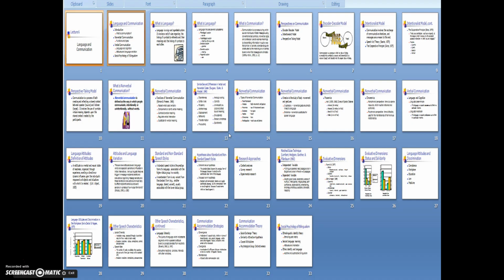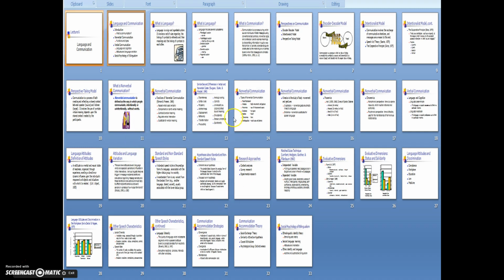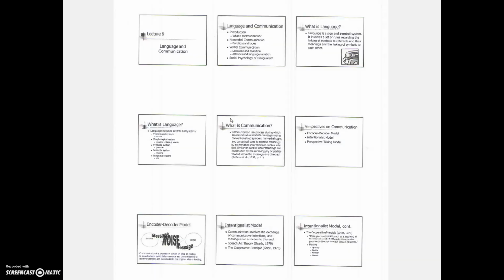So let's have a look at an application of these. We've got here a lecture from linguistics. There's the whole lecture. This is all the slides. Give yourself a bird's eye view. If you printed them out, I printed them out online. Doesn't matter how you print them out. This is just for viewing purposes.